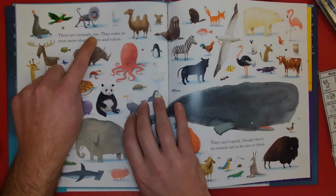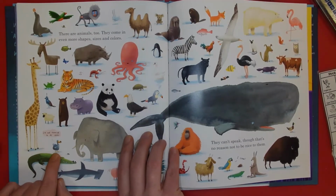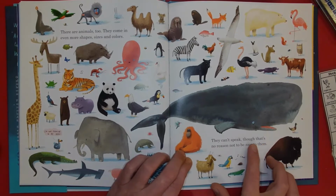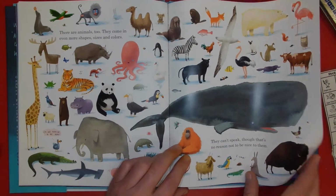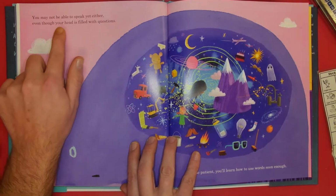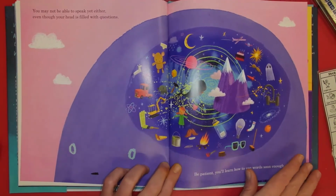There are animals too. They come in even more shapes, sizes, and colors. I'm not supposed to be here. Oh, that's a dodo. It's because they're extinct. That's kind of sad. They can't speak, though that's no reason not to be nice to them. I can speak. Parrots can mimic. I don't know about speaking. You may not be able to speak yet either, even though your head is filled with questions. Be patient. You'll learn how to use words soon enough.